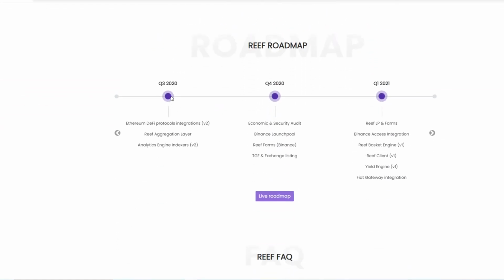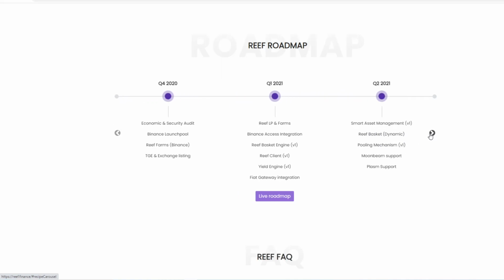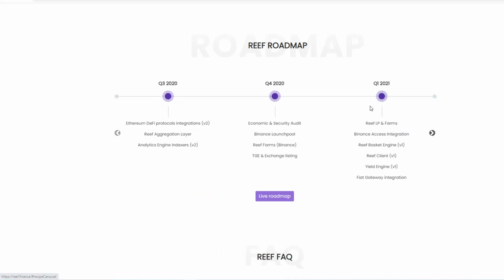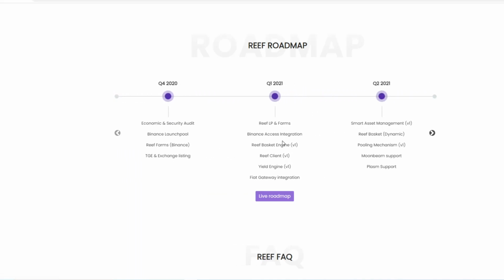Then roadmap. So Ethereum DeFi protocol integration. So we are now in the first quarter. Okay, so it seems it's going left instead of right, which is a bit strange, but anyway, everyone's different. Am I right? Okay, so what they've done here, let's just get this right here. Okay, so 2020, right? So 2020, fourth quarter, fine. Okay, now here, 2020, good. 2021 here. So Binance integration, Reef basket engine, Reef client.